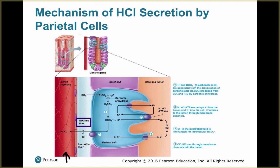So here's the blood capillaries, the interstitial space right here, and the actual gastric gland. And so if you look at the first, both bicarbonate and HCl are generated from the dissociation of carbonic acid produced from CO2 and H2O. And so if you look here, you have water that's available here, and you have carbon dioxide coming in. All of this carbon dioxide is coming into the blood, which comes over into this interstitial fluid. And so the CO2 is going to combine with the water to make carbonic acid, which is right here, right? And basically, the carbonic acid is going to break down into an H and the bicarbonate.